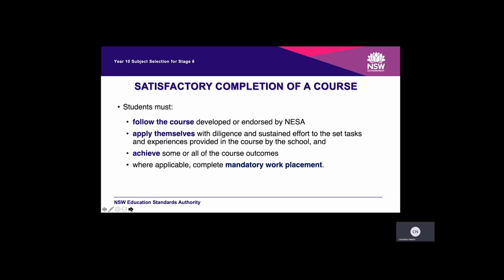What is important for students to note is the satisfactory completion of a course is determined on their ability to apply themselves with diligence and sustained effort. It is important for students to ensure they're completing tasks to the best of their ability, they are attending lessons regularly, and they are consistent with their application. It is also important to note that for some courses, mandatory work placement needs to occur. Therefore, students taking on subjects like hospitality and retail services need to be prepared to go out into the workforce and complete work placement.